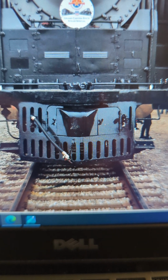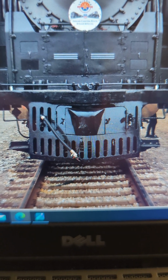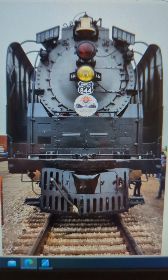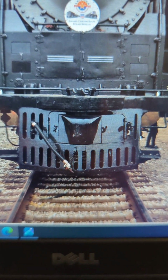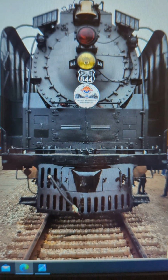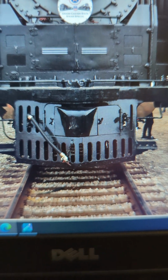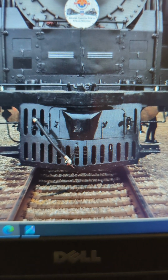Now this is a metal fabricated steel cowcatcher on Union Pacific's famous locomotive, the famous Living Legend steamer number 844. Like all steam locomotives that have cowcatchers, it too has a cowcatcher of its own. But like I said, it's made out of steel or metal. And this cowcatcher is also an example of how a locomotive's cowcatcher has improved over the years.